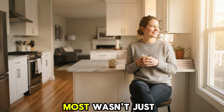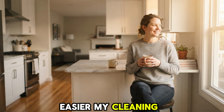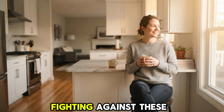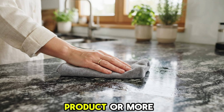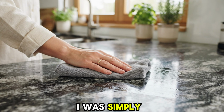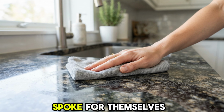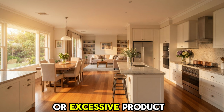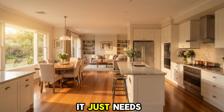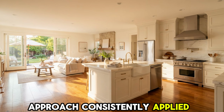What struck me most wasn't just how much better everything looked, but how much easier my cleaning routine became once I stopped fighting against these small, avoidable mistakes. I wasn't using more product or more effort. I was simply using the right approach for each surface, and the results spoke for themselves. Your home doesn't need harsh scrubbing or excessive product to look its best. It just needs the right, gentle approach, consistently applied.